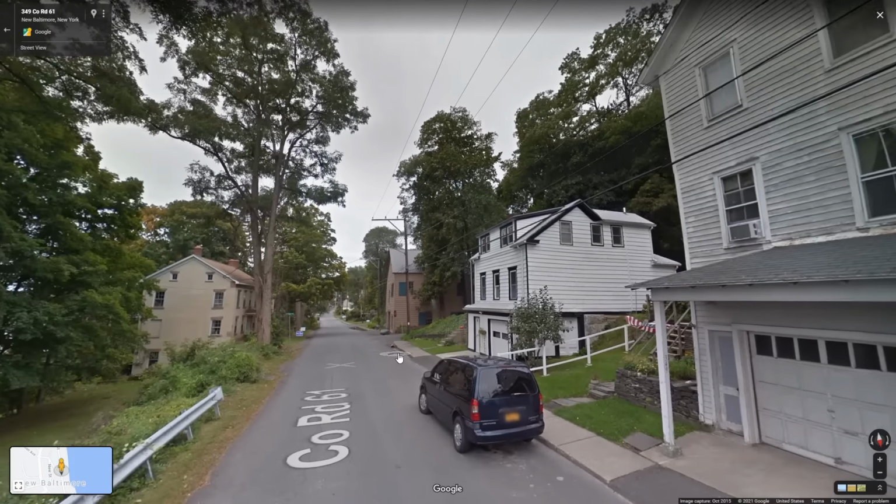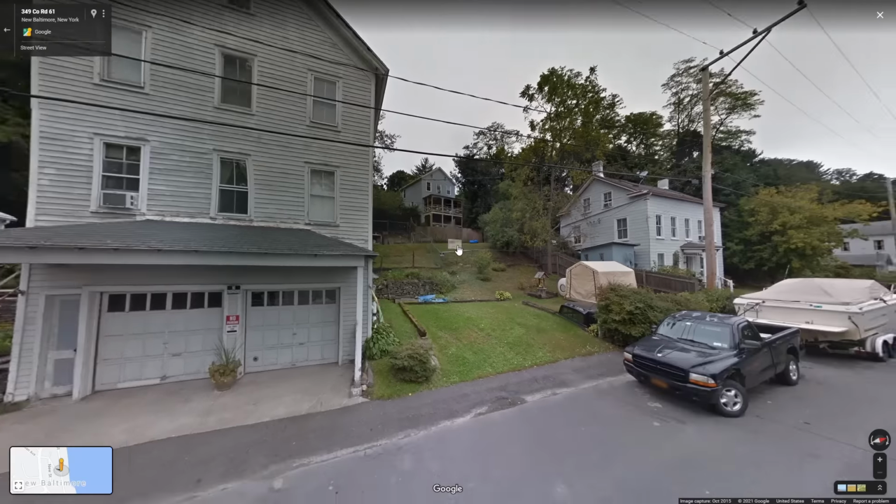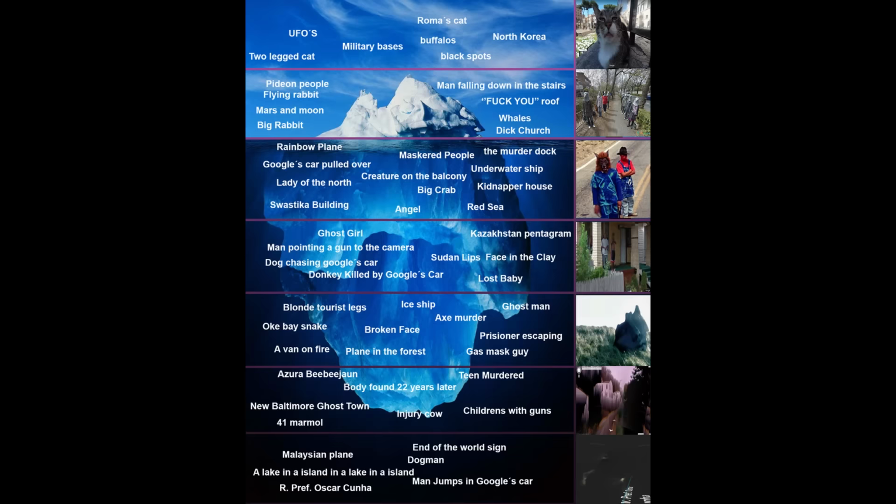New Baltimore ghost town. There's a town in the state of New York called New Baltimore, and prior to Google updating the data in 2016, the street view just had this weird ghostly effect to it. Everything was warped and there was a grainy effect on pretty much everything. New Baltimore is a small town in the state of New York with a population not much more than 3,000. As I've stated earlier, this phenomenon has been patched out of Google Maps, but there never really was much of an explanation for it.